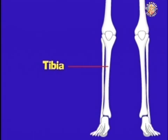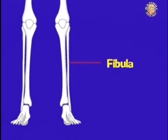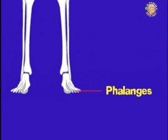The tibia. It is also called the shin bone. The tibia is the inner and thicker of the 2 long bones in the lower leg. The fibula. The fibula or the calf bone is the outer and thinner of the 2 long bones in the lower leg. And phalanges. The phalanges are the small bones that make up the fingers and the toes.